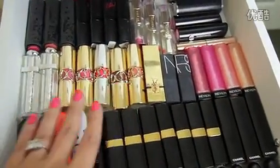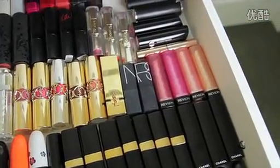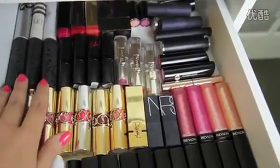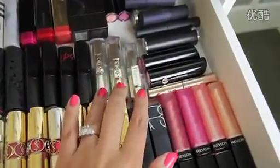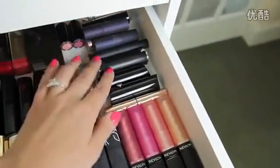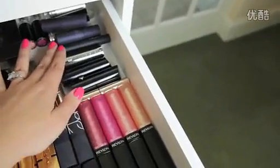I've got some YSL here. I've also got Dior, NARS going along, Revlon. I've got some Gemma Kid ones which are now discontinued. The Kate Moss for Rimmel ones which are great. L'Oreal Rouge Caress. These are all kind of random ones or twos. I've got an Armani leather one there which is really nice. Is that Armani? No, it's Givenchy.